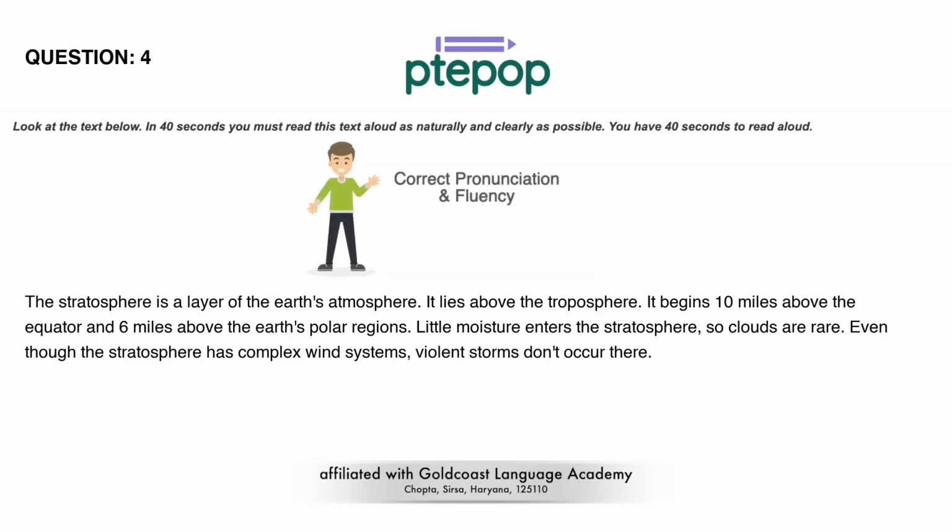The stratosphere is a layer of the Earth's atmosphere. It lies above the troposphere. It begins 10 miles above the equator and 6 miles above the Earth's polar regions. Little moisture enters the stratosphere, so clouds are rare. Even though the stratosphere has complex wind systems, violent storms don't occur there.